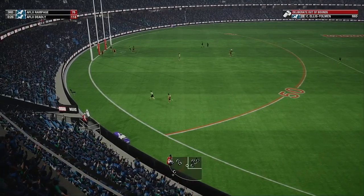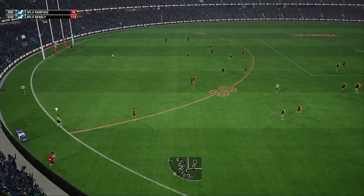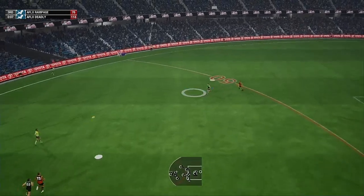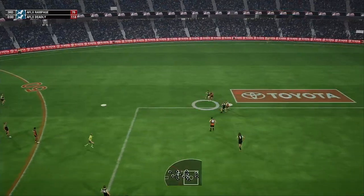It's going to be deemed as deliberate. Fisher collects the kick. An easy grab for Zorko. Uses it by foot. Howe takes it well. Now with a low spearing kick.